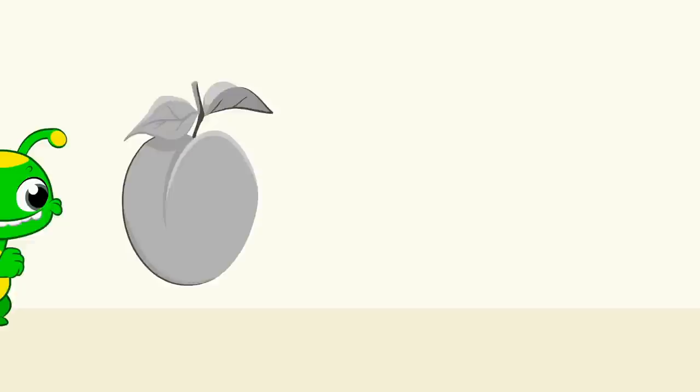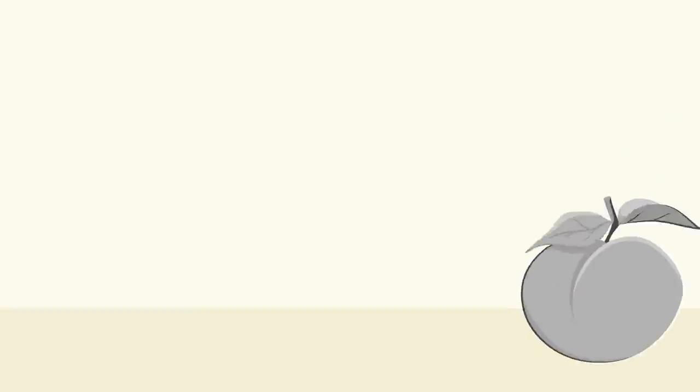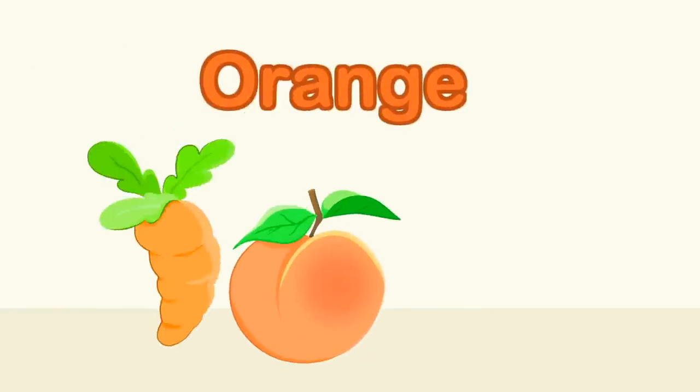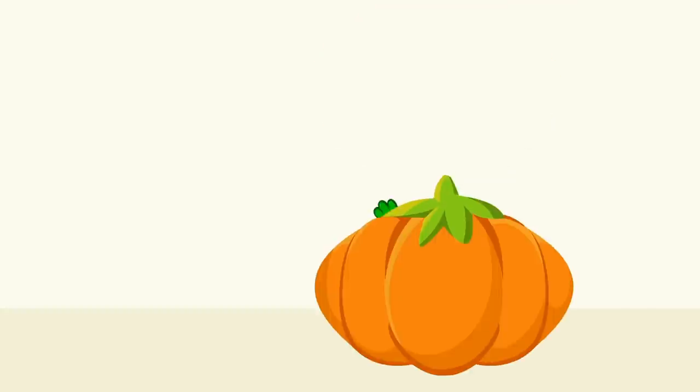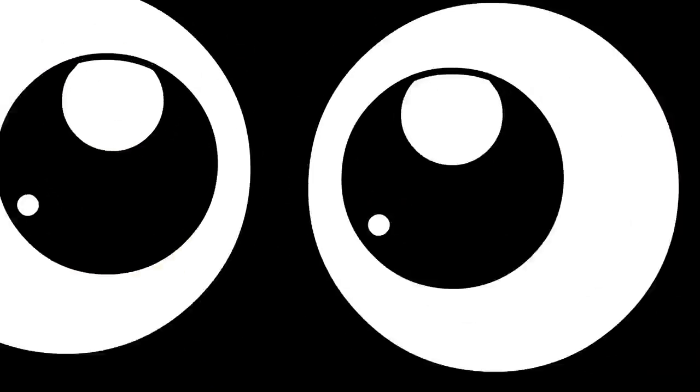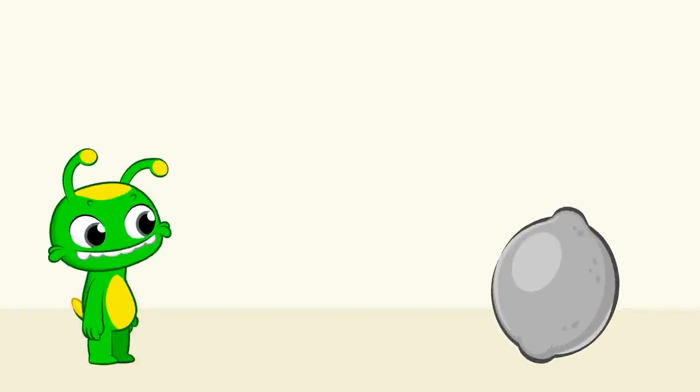What color is the peach? Orange, orange, the peach is orange. Like a carrot. Like a pumpkin that we carve. It's Halloween time.